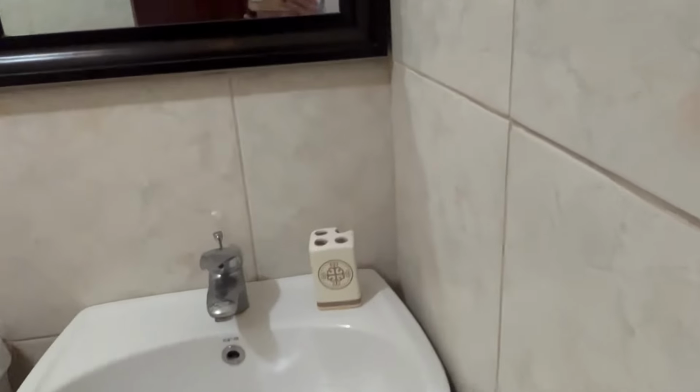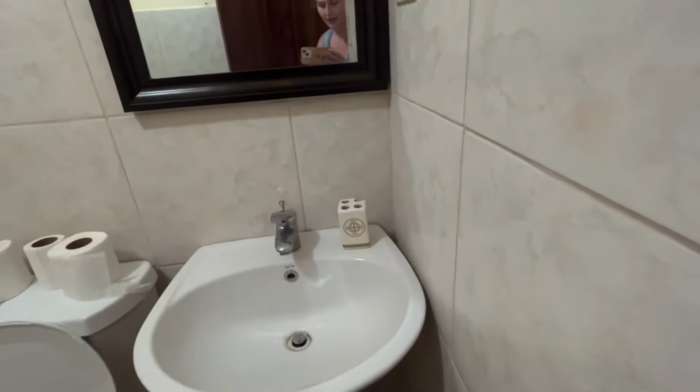That is not my black hair. So yeah, it was kind of a shock coming in here last night, but I'm not staying here another night. So I just stayed here for one night.